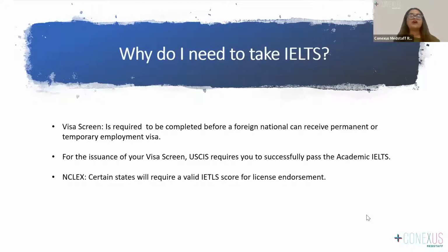Okay. Why do I need to take the IELTS? I told you earlier that we would talk about the why. Why do I need this English proficiency exam? The first top reason, if you are looking to get an employment visa to move to the United States, is the visa screen. The visa screen is something that needs to be completed for all foreign nationals who want or are looking for a permanent or temporary employment visa. So just to go over that one more time, it is needed for the visa screen.